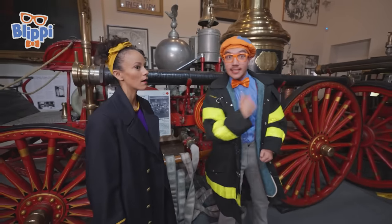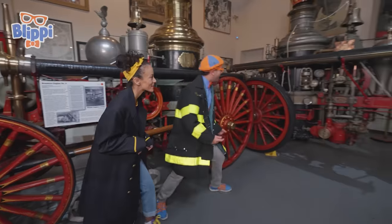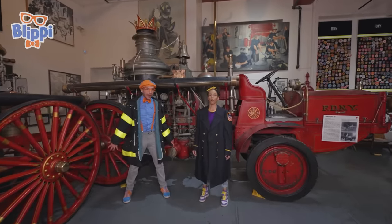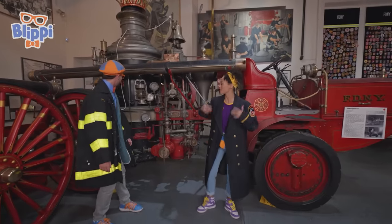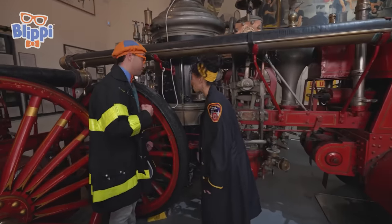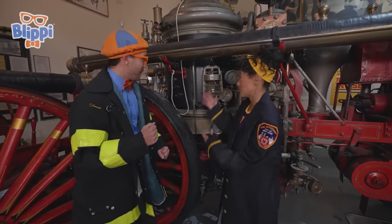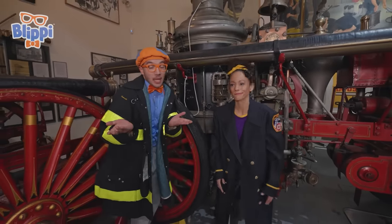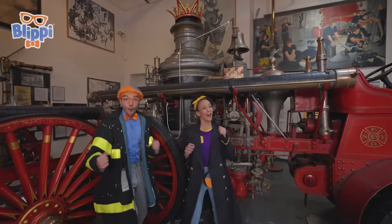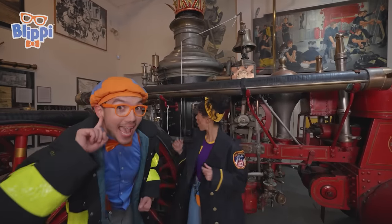Whoa! Hey, look at this. There's another fire engine. Wow, this one's even bigger. It's so big. Yeah, they just keep getting bigger and bigger with time. Oh, Meekah, there's a rope here. You want to pull it? Sure, I don't see a sign saying that I can't pull it. Yeah, I think we can do it. What? Whoa, did you hear that?